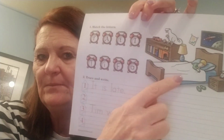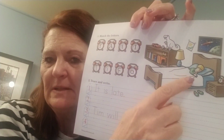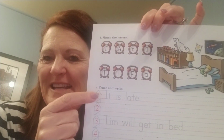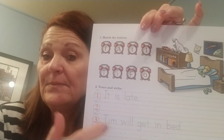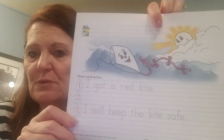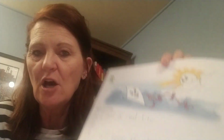Everybody look at Tim. Say, wake up, Tim. He's snoozing away, isn't he, boys and girls? All right, make sure you've traced. Make sure you write. Make sure you have a period at the end. And make sure that you've practiced reading. Handwriting's always a little extra practice time, not just for handwriting, but also for our reading.